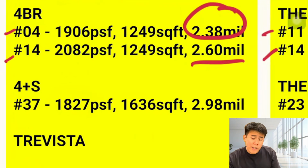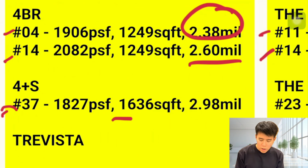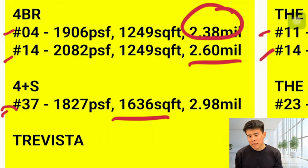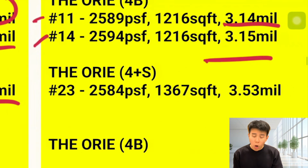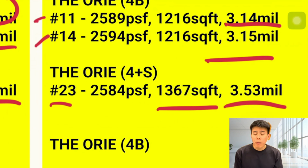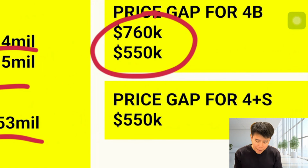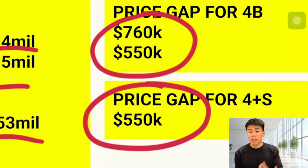Then now we look at Gem Residences 4 plus study. So level 37, 1636 square feet. Do take note, this Gem Residences one is the penthouse unit. So definitely it's a lot bigger. And 2.98 million. So comparing to the Orie's 4 plus study, level 23, 1367 square feet at 3.53 million. So for the similar 4 plus study type, we are looking at price gap of 550,000.